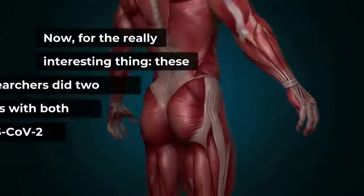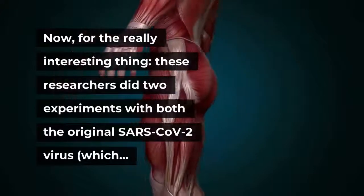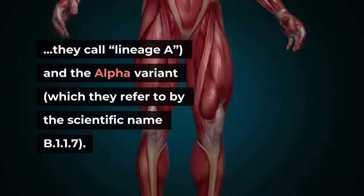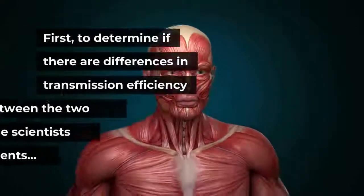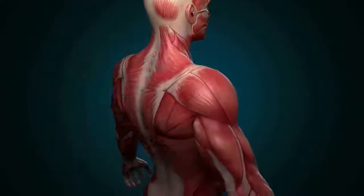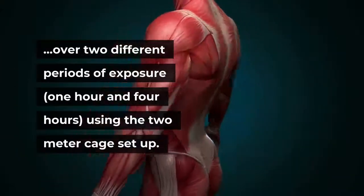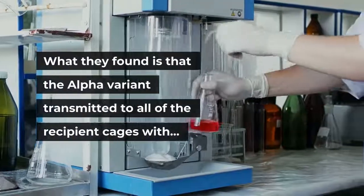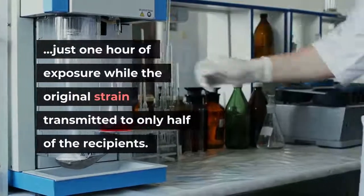Now, for the really interesting thing, these researchers did 2 experiments with both the original SARS-CoV-2 virus, which they call lineage A, and the alpha variant, which they refer to by the scientific name B.1.1.7. First, to determine if there are differences in transmission efficiency between the 2 strains, the scientists set up experiments over 2 different periods of exposure, 1 hour and 4 hours, using the 2-meter cage setup. What they found is that the alpha variant transmitted to all of the recipient cages with just 1 hour of exposure while the original strain transmitted to only half of the recipients.